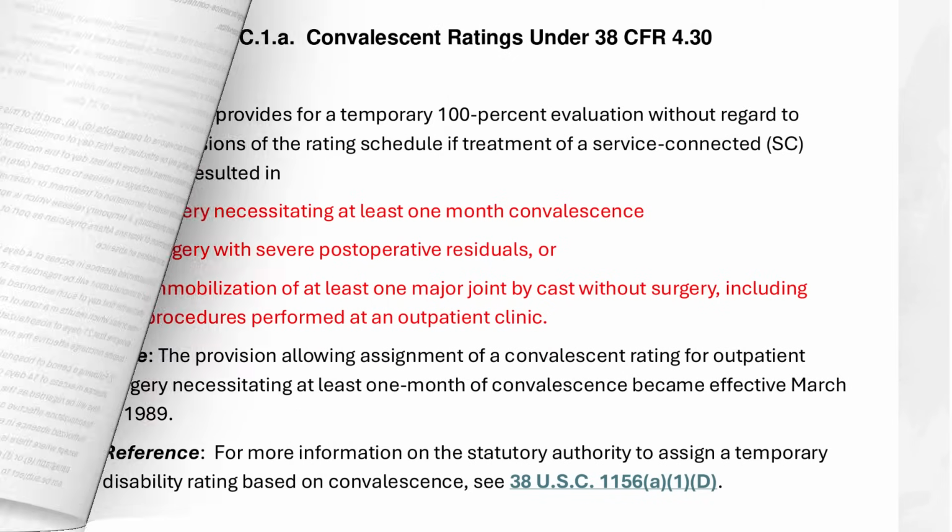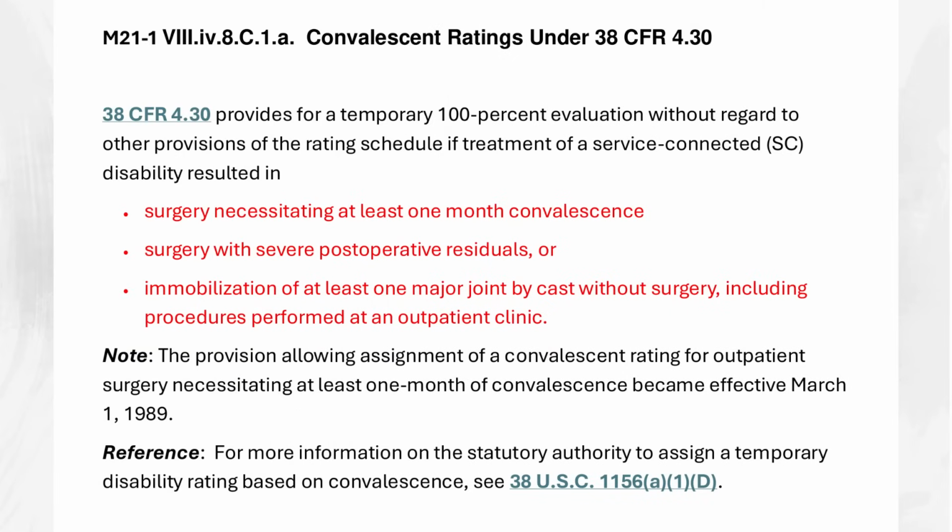Slide number 4. Here in slide number 4, we're switching over to paragraph 30, okay? So if you meet, see these 3 bullet comments? If you meet one, it doesn't have to be all of them, one, you can be service connected.